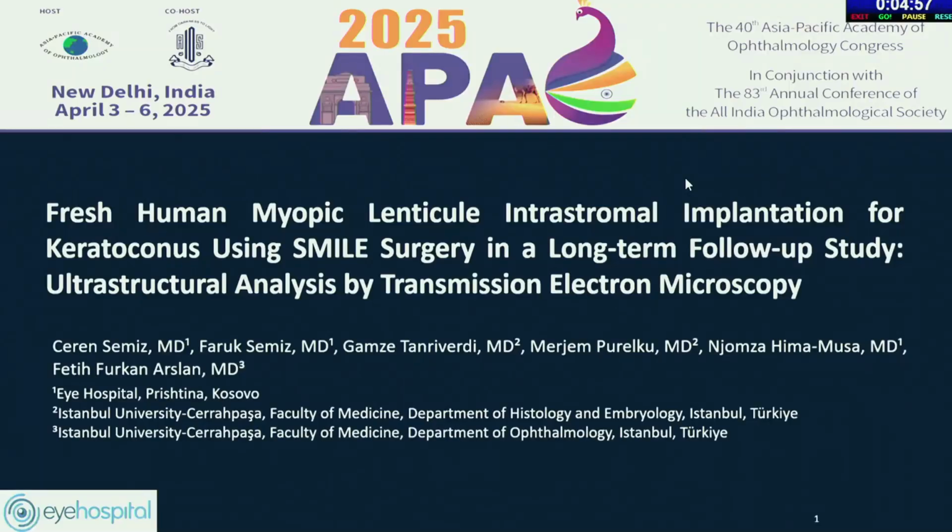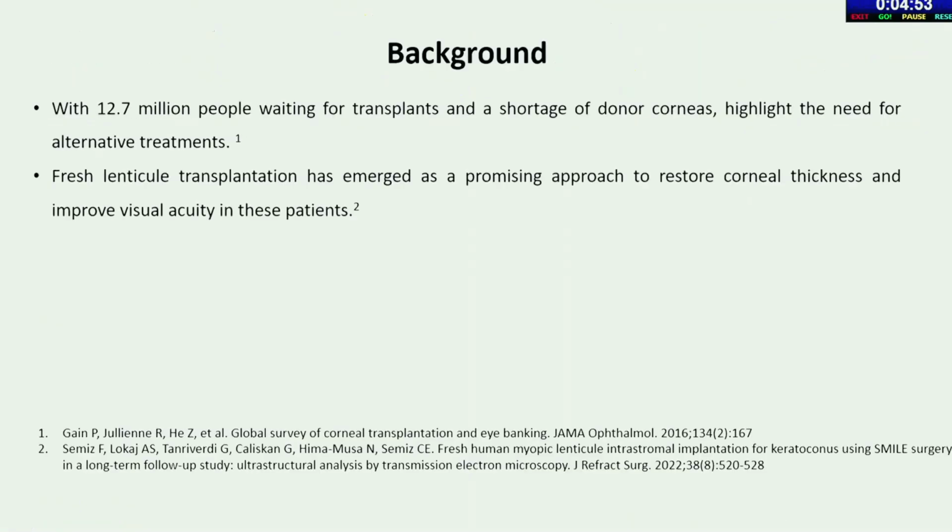I would like to present to you the long-term results of fresh lenticle implantation in keratoconus patients, ultrastructural analysis by transmission electron microscopy. The shortage of donor corneas highlights the need for alternative treatments, and fresh lenticle transplantation has emerged as a promising approach to restore corneal thickness as well as improve visual acuity in keratoconus patients.